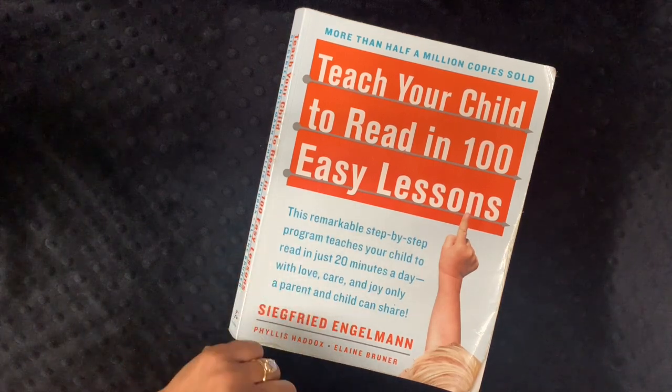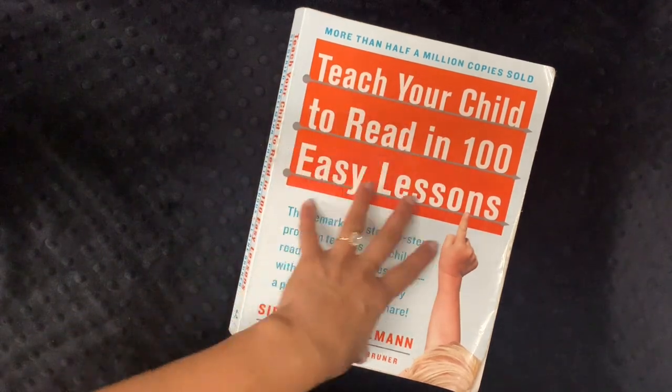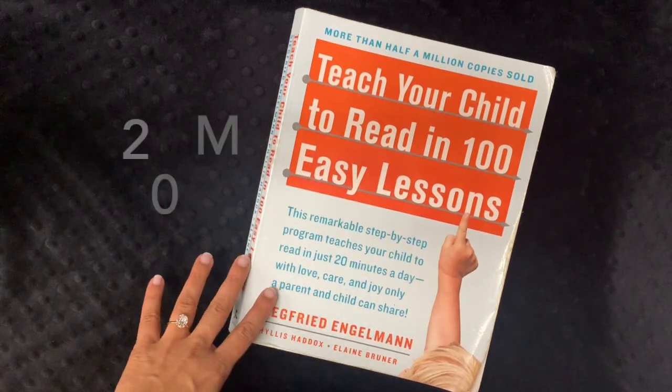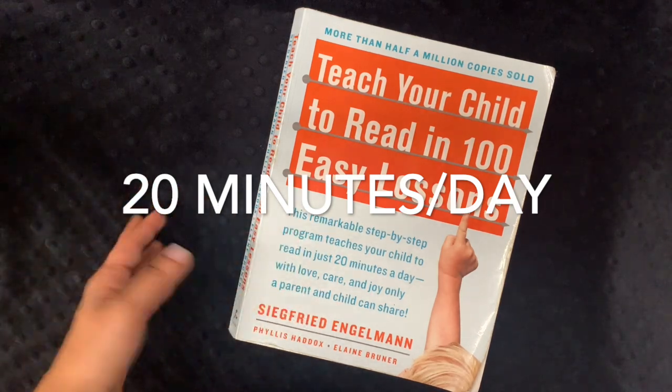I'm going to turn on a light so that this is a little brighter when we go through it, but right now the glossiness of the cover creates a huge glare. It says that this remarkable step-by-step program teaches your child to read in just 20 minutes a day. I will agree that I think the average lesson in here takes 20 minutes or less.